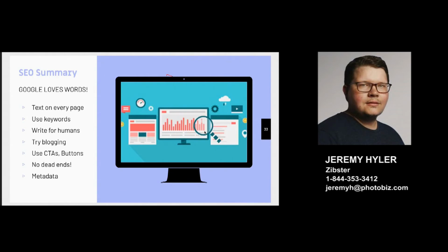Have a form at the end of pages. And your metadata. Make sure you have that information on all those pages and change it up. If you're talking about the home page, talk about the details on the home page versus what's on the about page versus what's on the menu page. Let people know. That way it's just going to make those items more searchable in the end.